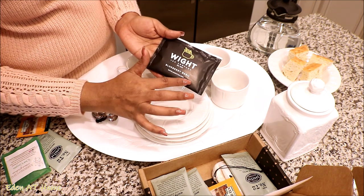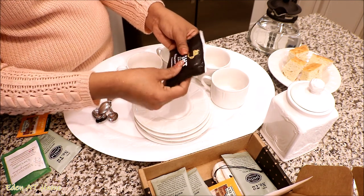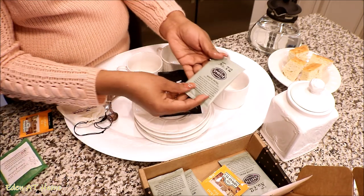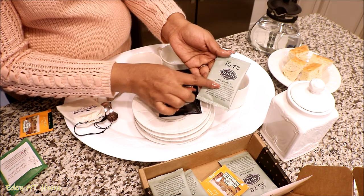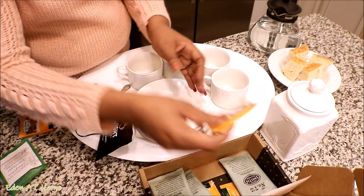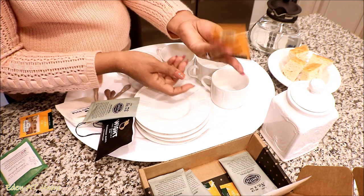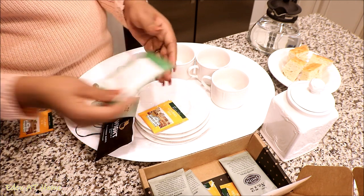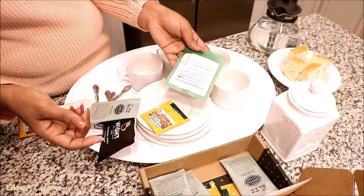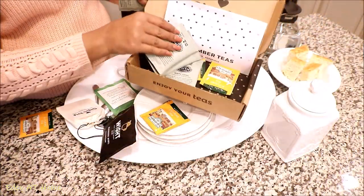This is blueberry basil, you guys. That's from Chit, and it looked like a little bit too much, so we're gonna put it in here. And then next is white petal. And we're gonna have Ahmad tea. This one is Sabroso chai. So this is called cayenne.